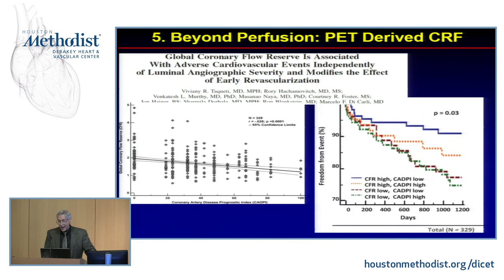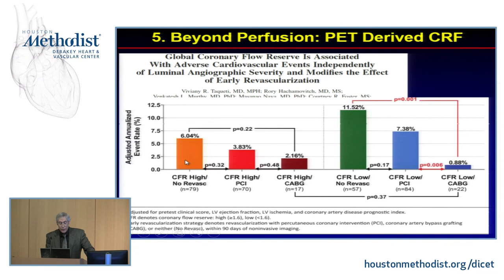If you have normal coronary flow reserve and low extent of CAD, you do very well. But whether you have low flow reserve and low CAD, or low flow reserve and high amounts of CAD or extensive CAD, you still do badly. So coronary flow reserve appears to be important in terms of prognosticating. The other issue is therapy: if you look at coronary flow reserve high, no revascularization, or coronary flow reserve high, CABG, people don't do any better. But if you have low flow reserve, you clearly do better with bypass than not having bypass. So there seems to be some issue of not only diagnosis and prognosis, but also in terms of evaluating therapeutics.